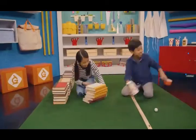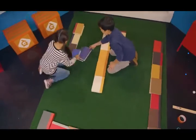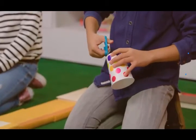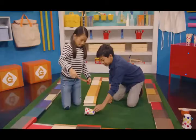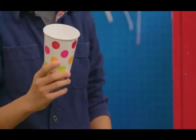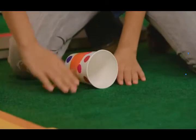First, design the shape of your golf course by placing the books next to each other. Then, to create some fun obstacles, cut the bottom out of one of the cups to make a tunnel for your ball. And tape it to the ground to keep it in place. Then, take another cup and tape it at the end of the course as the hole.